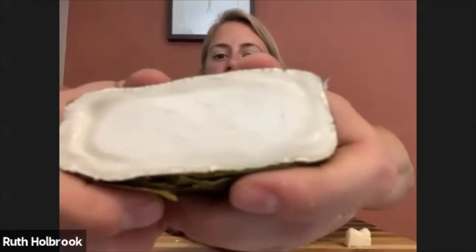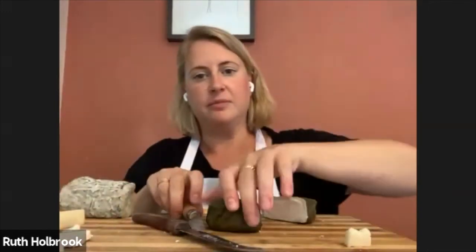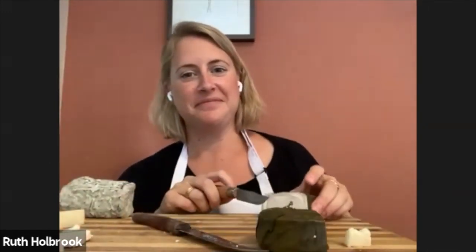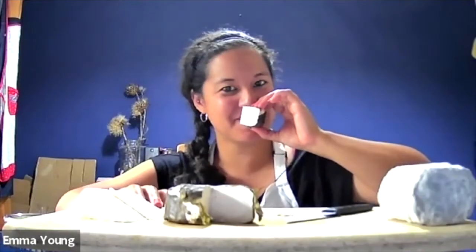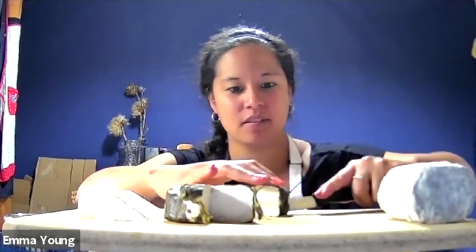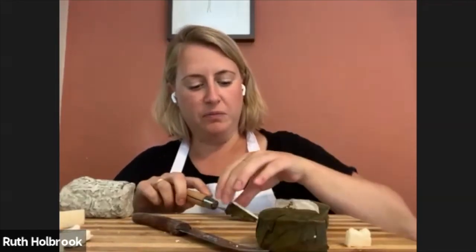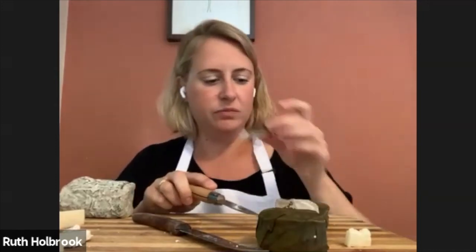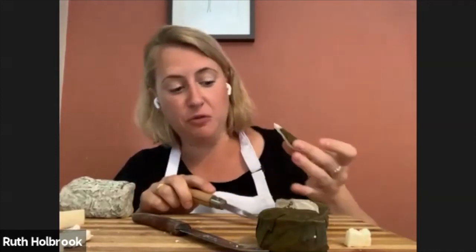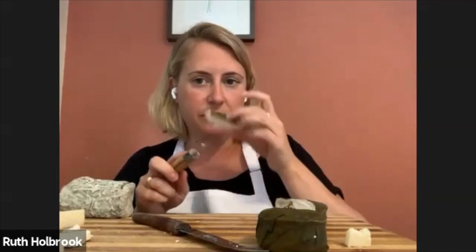Squidge factor. High. The aroma is quite subtle, but pleasant. Yep, little bit of sweetness from the vine leaf. It's a beautiful cheese inside, actually. Mine's really plump and kind of juicy. Yeah.